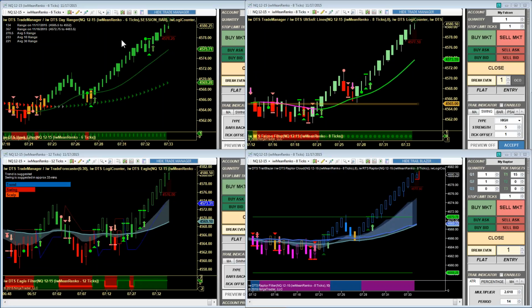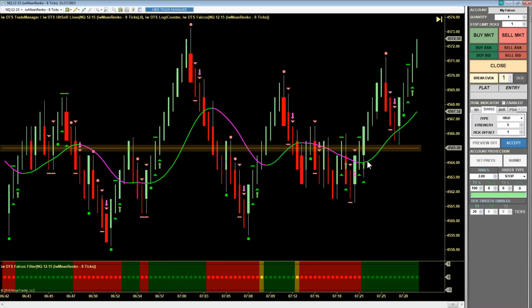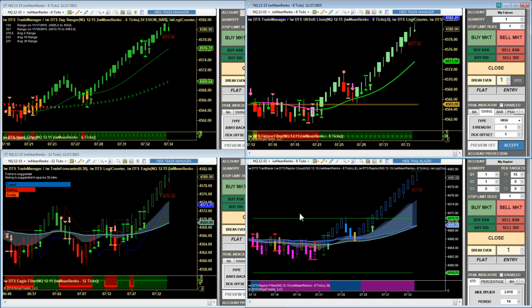All right, got a first micro macro cross signal here. Oh, actually, I didn't notice this before. We got a trend change signal here on the Falcon. But again, as that one was building, there was no real clue that this was going to be the one that was going to lead to the breakout. But not to worry, we should see a retest. That's usually how these things work.